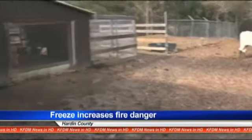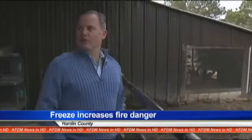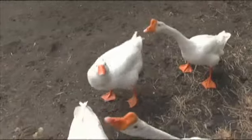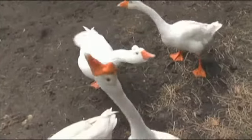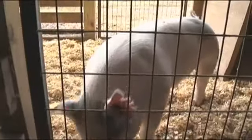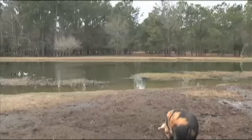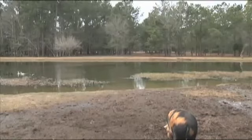They're usually pretty friendly. Right now, all they care about is that hay. Peter Cass lives on several acres near Keith Road, with plenty of room for geese, pigs, chickens, and acres of trees. A scenic piece of property in a region where the freeze has increased the fire danger. I was not aware that it was a little bit more dangerous.